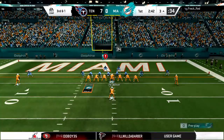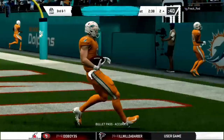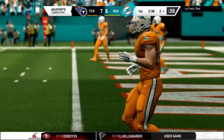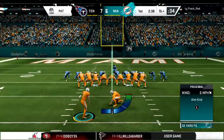3rd and a yard. Now it's Wilson. He's got his man. It's Andrews. And he'll take this into the end zone for a Dolphins touchdown. From 3 yards out, as his guys are on the board here in this first quarter.